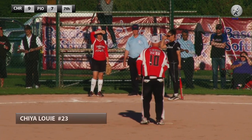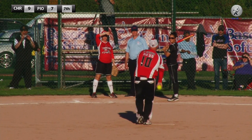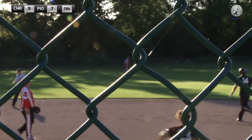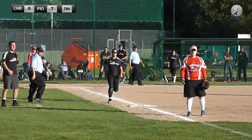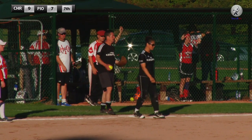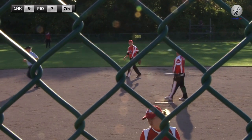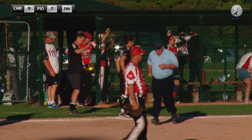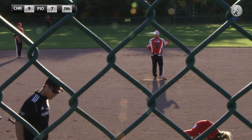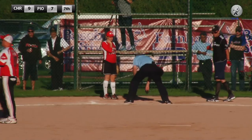Chai Louie now up at bat, trying to advance a runner, and that'll be a chopper that drops into right field. Runners at the corners now. We have runners at first and third for the Chromies. Still only one out. You never know. A sac fly would actually help pad this lead, because the Pioneers only have three outs left to try to make a comeback.